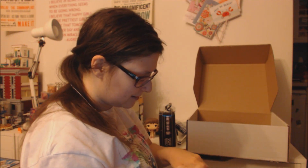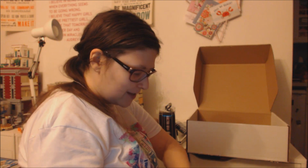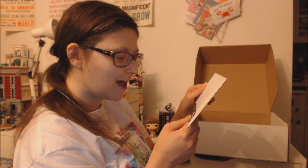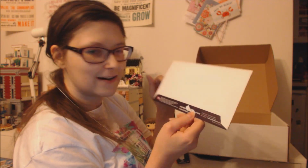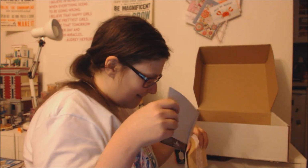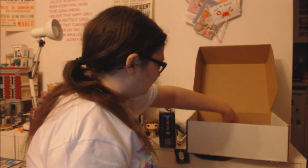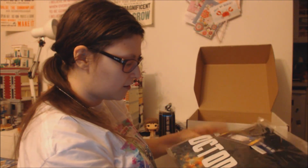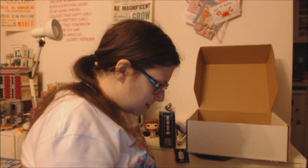Then we have the signed cover, and it's Tom Baker, a Tom Baker autograph, so that's really cool. Also, this is number 1295 of 2500. Oh, cool. Then we've got a t-shirt.